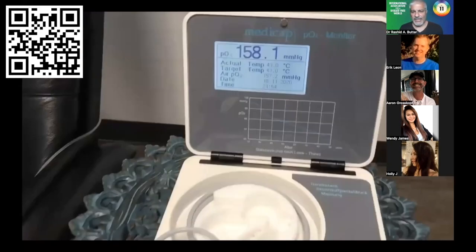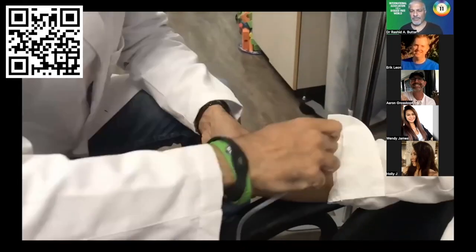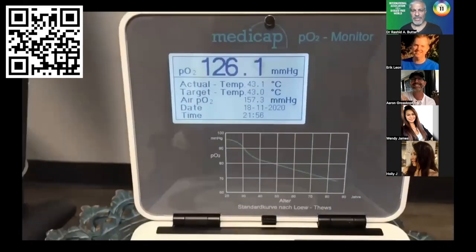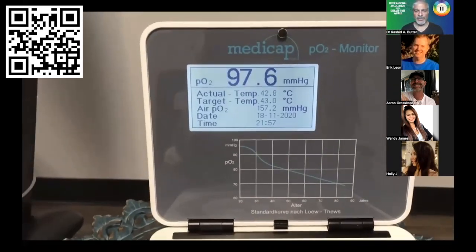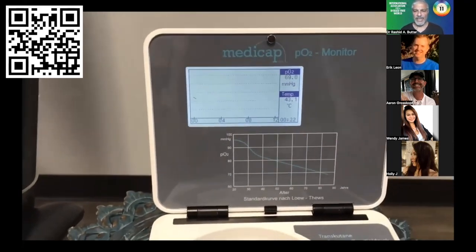So here we go. What I'm doing right now is getting the baseline. That's the sensor. I'm putting in a couple of drops to create a seal of water. And now I'm sealing it in. So we're getting a baseline of the individual, seeing what that is. And you'll see that the partial pressure of oxygen is rapidly dropping because we're trying to get the baseline of the partial pressure of oxygen in this particular individual.